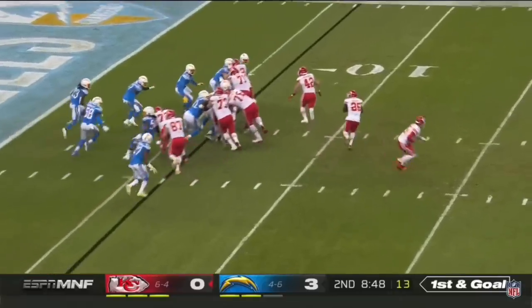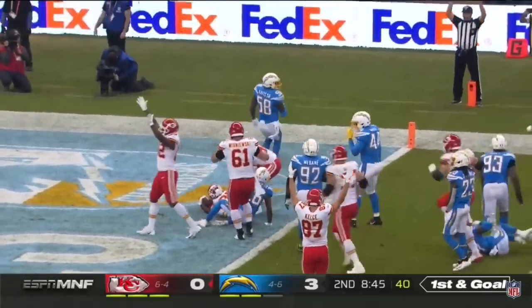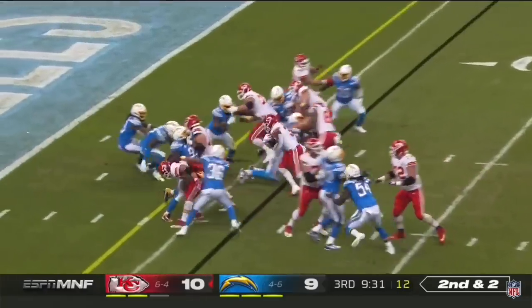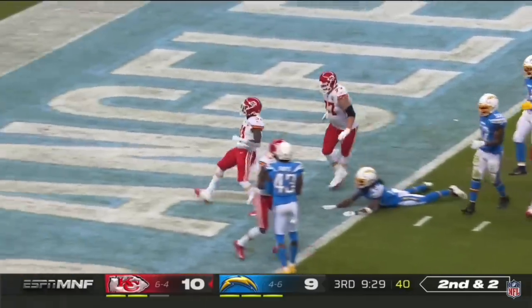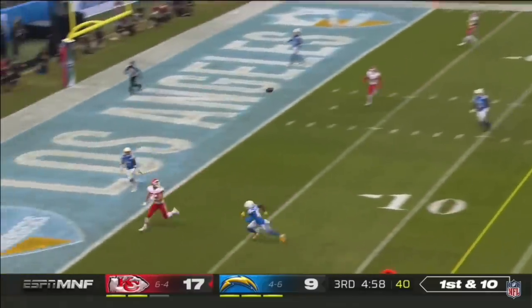Trick Mahomes first and goal. Here's McCoy. And he's in. And he'll get the call here. Williams probing and then finding that goal line. Mahomes to the end zone.